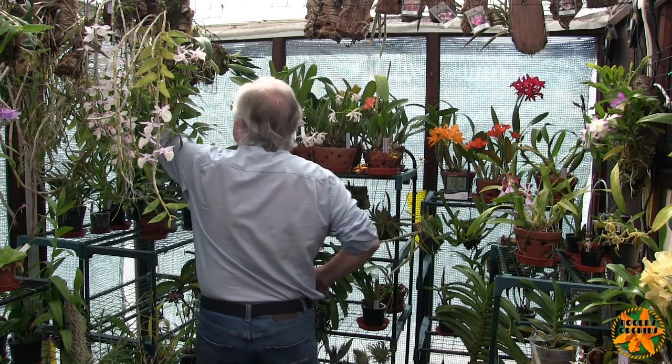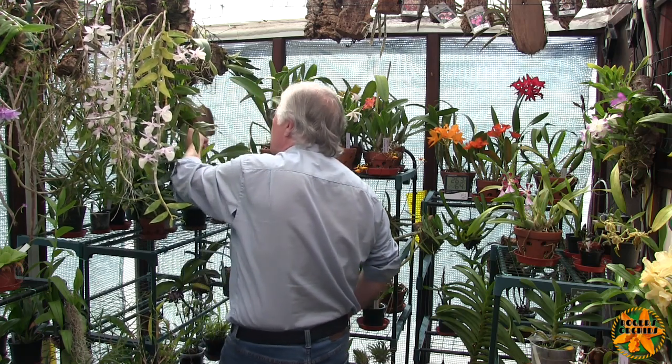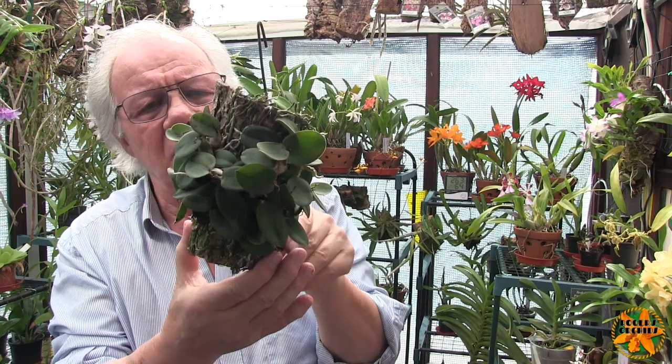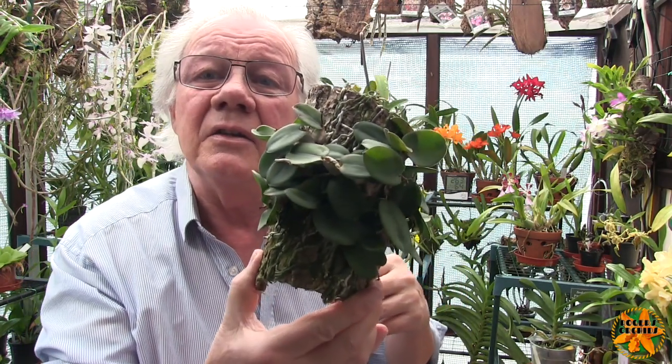I'll get this one down because this one always gets forgotten when we look at the Cattleyas. And it's usually because it's got its back to us. This is my Cattleya cernua. Was Sophronitis once. And virtually all of the Sophronitis, probably all of them, got reclassified as Cattleyas.